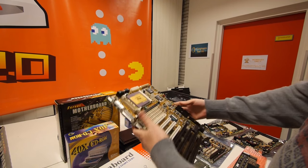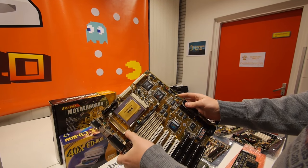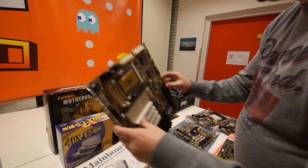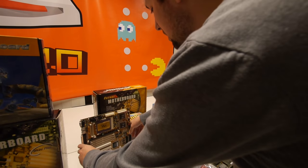This is just a standard ATX motherboard. It needs a VRM, which I don't have. So that will be the second VRM I need to buy somewhere. So yeah, it's a nice motherboard though.